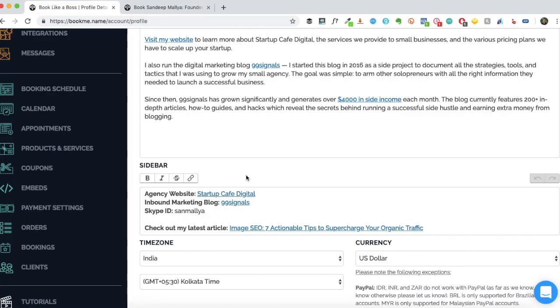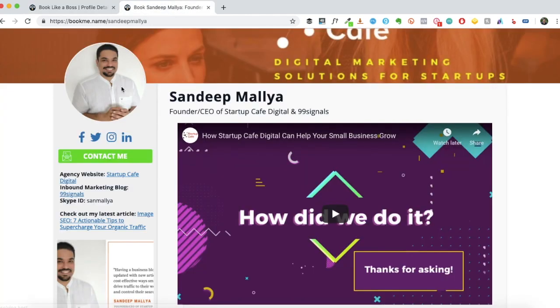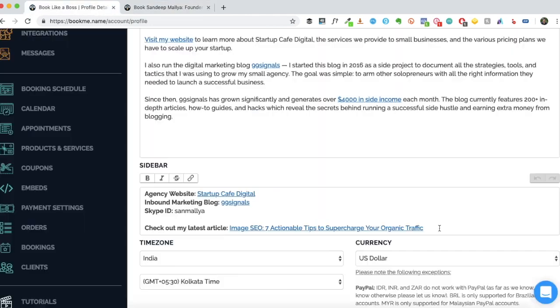The next detail you need to fill is the sidebar. The sidebar can be seen on the left side just below the contact me button and your profile picture. And you can include whatever links or whatever content you feel here is necessary or relevant. So what I've done is I've included a link to my agency website, a link to my blog. I've mentioned my Skype ID. So most of my conversations take place on Skype. I felt it was more relevant to include a Skype ID here.